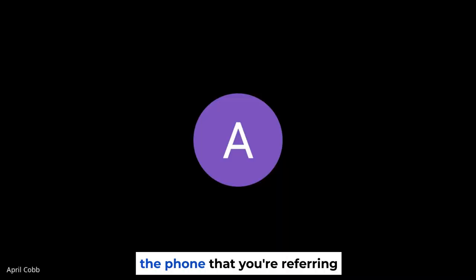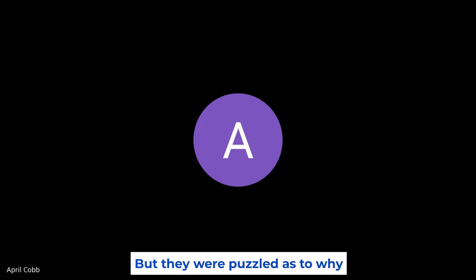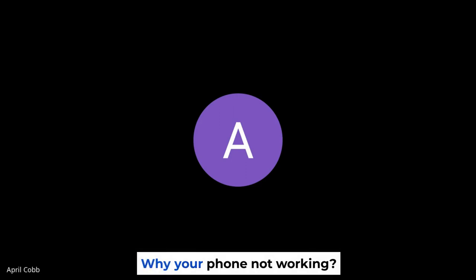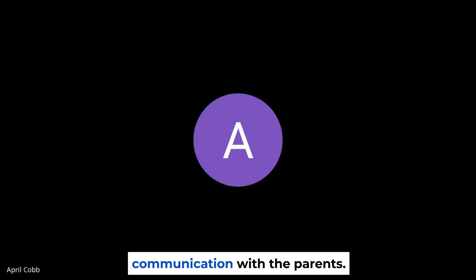So the phone that you're referencing, a student, I want to say in first quarter, they're no longer there at the school, had that actual device. And it was interesting to see the other students ask to either use their phone or ask to play things on their phone at the end of the day when it's time for dismissal. But they were puzzled as to why it was not on the phone. So, later on, I was like, why is your phone not working? And they explained to me what type of phone it was. It was just used for communication with the parents.